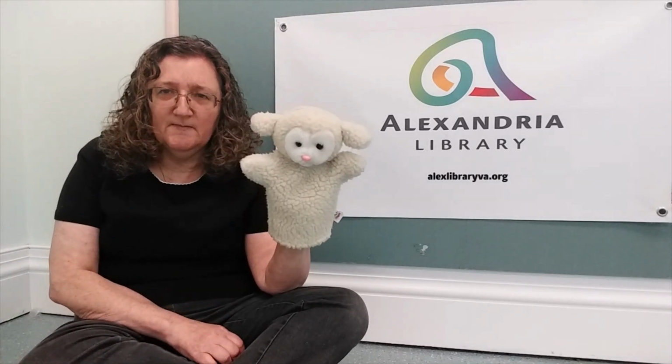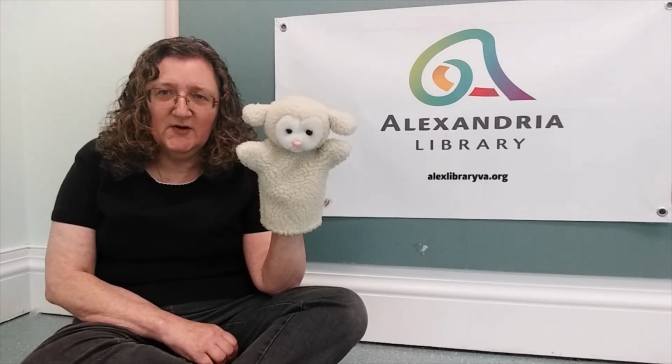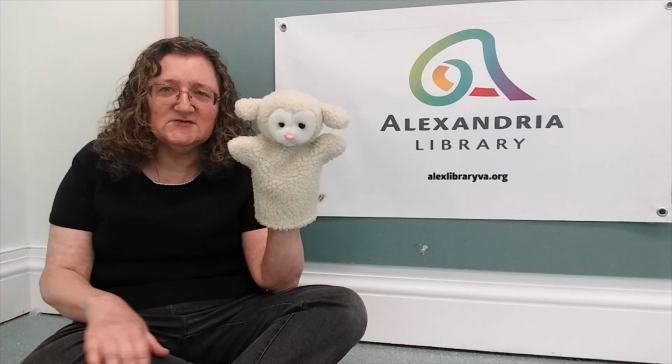Ooh, more animals. You know, you don't have to have puppets for this. They add to the fun on camera or in a group, but at home you can just come up with the animals you like to make their noises of. Here's my friend Lambert. He's a sheep. And you know what he's going to say? I bet you know. Let's see if you know.